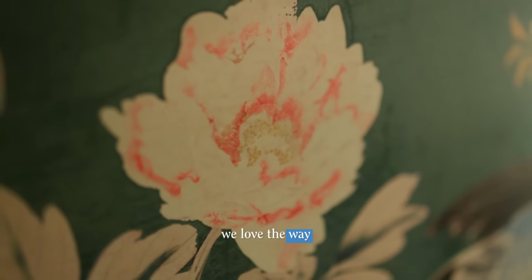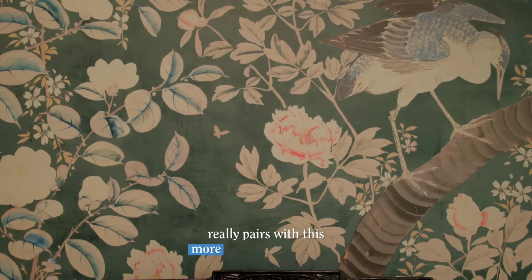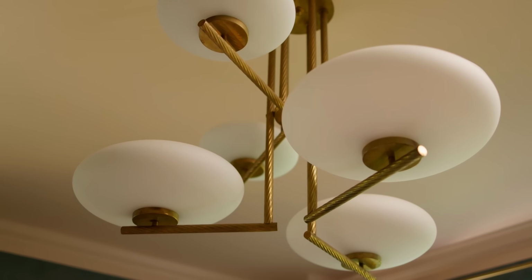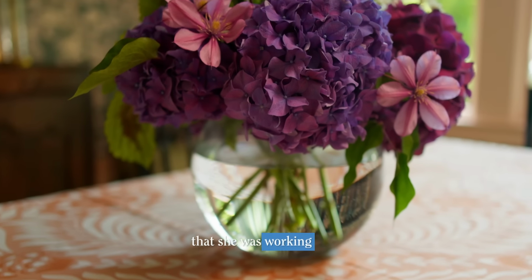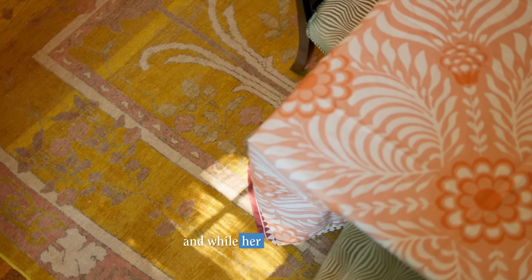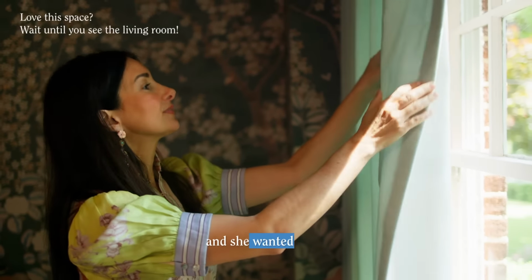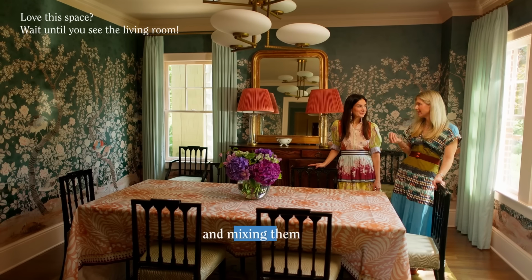We love the way that this traditional yet bold wallpaper really pairs with this more modern light fixture. We actually found it on First Dibs. I think one thing that's really fun is that our client had some amazing pieces that she was working with from her previous home. And while her previous home had more of maybe a traditional look and she wanted to go a little bit bolder, we love bringing those traditional elements and mixing them with the modern.